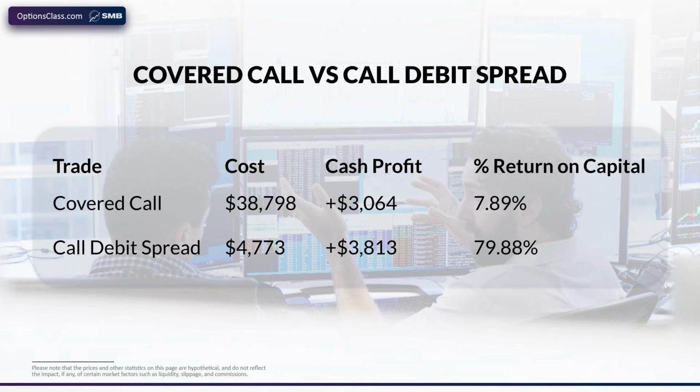Now, we do need to point out that obviously you need to get the direction of the SPY right for this trade to work. And if you're wrong, you're probably going to lose more money on the call debit spread than you would on the covered call in most cases. But that's the trade-off for being able to get into the trade so much more cheaply than if you had to buy the shares and expend all of that cash initially just to initiate the trade.